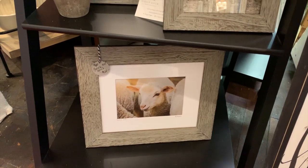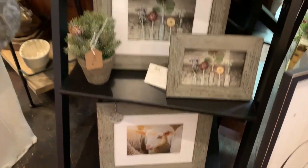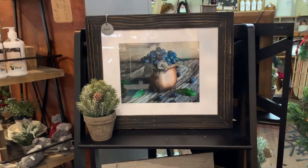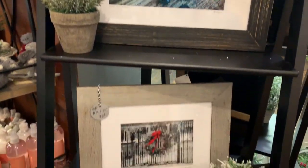Oh, I love that little sheep. Isn't she cute? So she works hard at her photography. And the frames are really great, aren't they? The whole sentiment behind it.